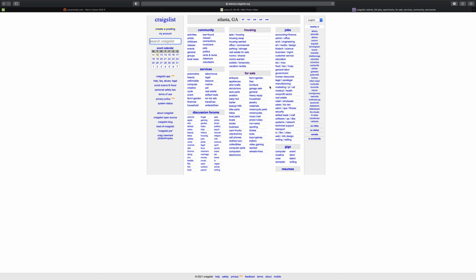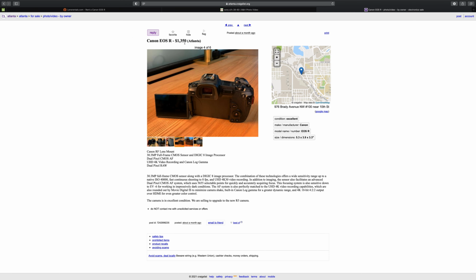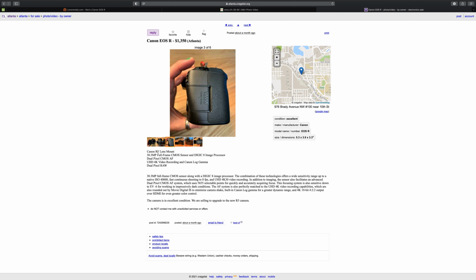I've kind of shied away from using Craigslist because I've had more success with Facebook Marketplace. Again, you can go through here, find your city and state. Let's go here, Atlanta. Let's put in Canon EOS R. So here's one. If I'm just looking for the body, 1350. Canon RF lens mount, not bad, not bad. I know that's a $100 piece of equipment.